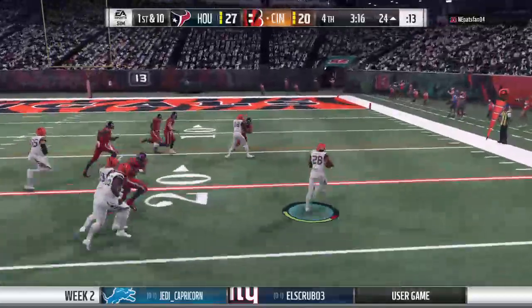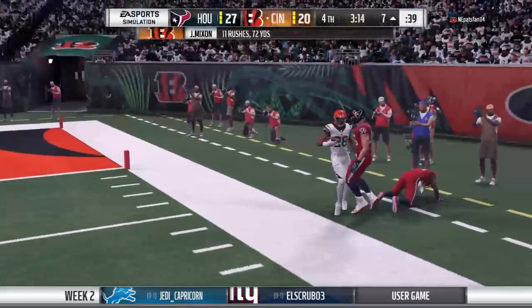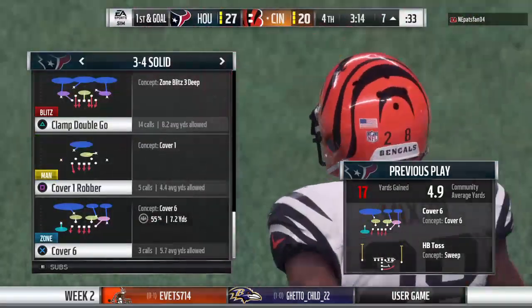On the toss, Mixon. And some room to run now. And he is taking this inside the 10 to the 7. 17 more yards on that one as they keep the drive rolling.